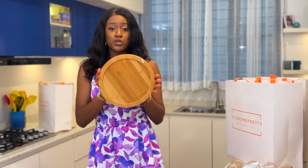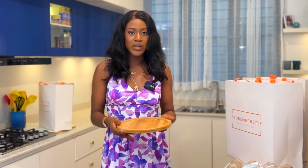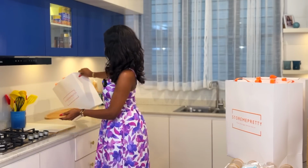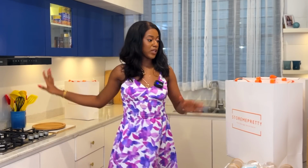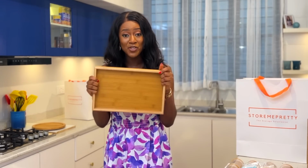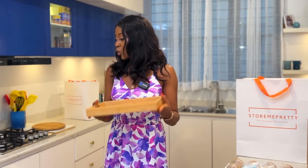Then I also got this round tray. Before I start to cook, I like to prep things up and just put them on the countertop. So whenever I'm cooking, before I start cooking, I'll figure out the spices I'm using for that dish, put them on this tray, and then place them here. So it's easy for me to just put into the stovetop when I'm cooking. So I got that tray. I got another tray. This one, I'm not so sure what I'm going to do with it yet, but I know that it's going to come in handy.